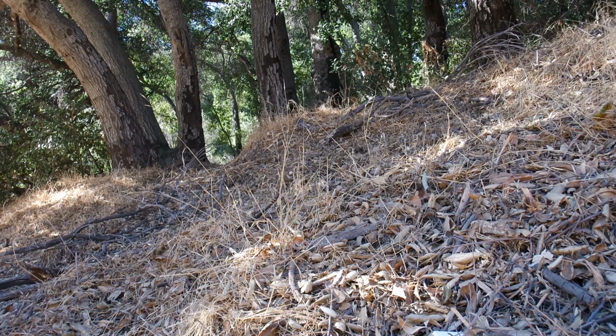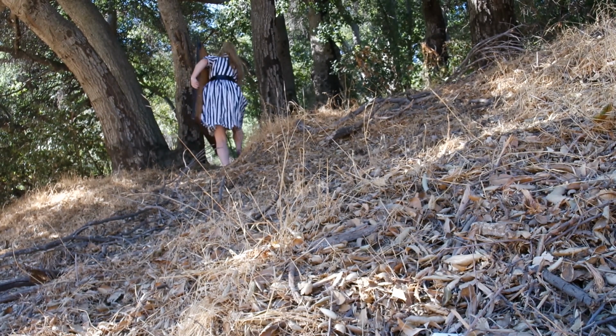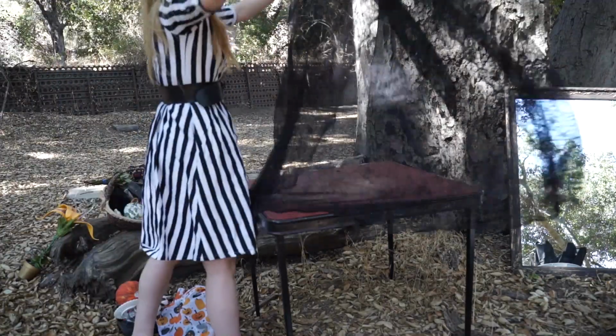Then that morning I trekked all the way into the woods carrying so much stuff. I was so exhausted that day from the amount of work. I thought it'd be easier, but that little bit of a hike was a lot on me. But then I just set up the tables, and here is how I shoot everything.